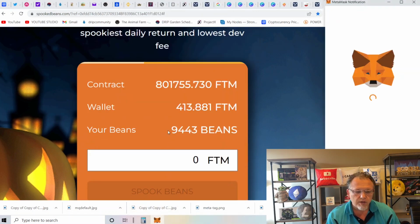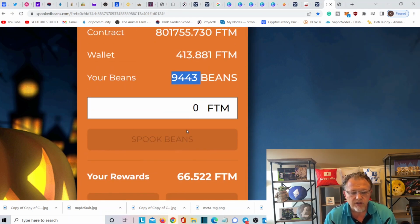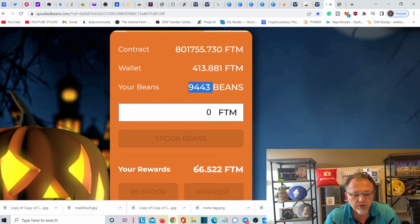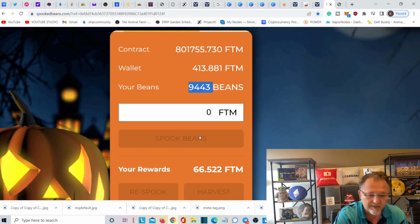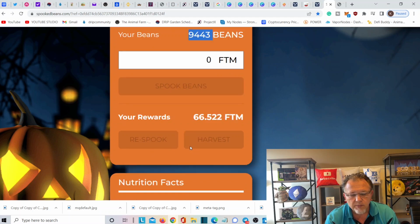We hit spooked. Notice I have 943 beans. So we're throwing this 66 in here. Again, at the top, you see it's kind of going around and around. So I'm taking these 66, and the 943 are the beans that I have. All right, here we go. It's almost there. When these little things pop over here is usually when it happens.